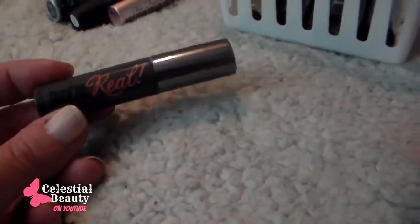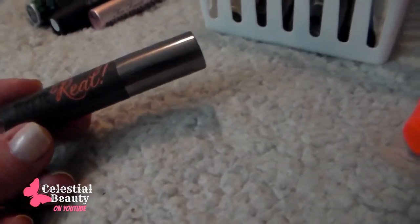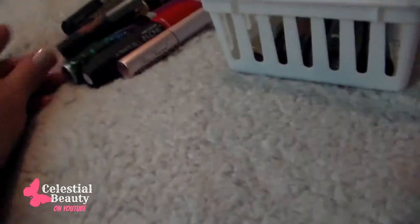But I wouldn't repurchase it for myself. It just didn't work out for me with my lashes. But that one's going as well.